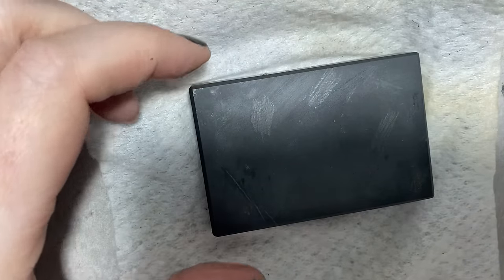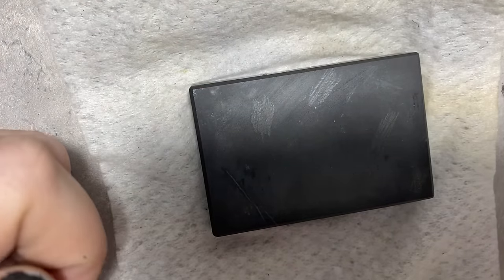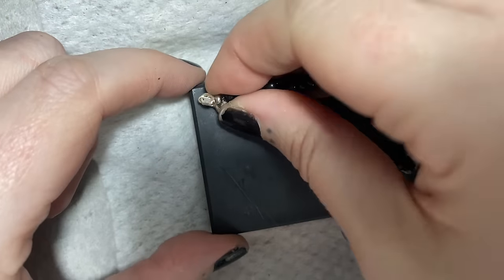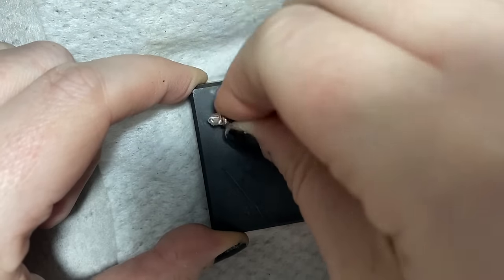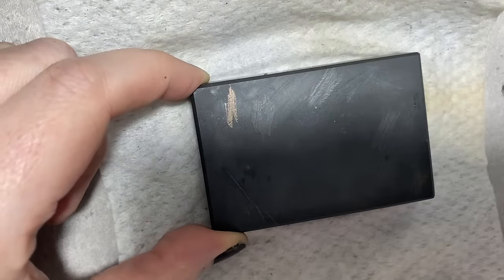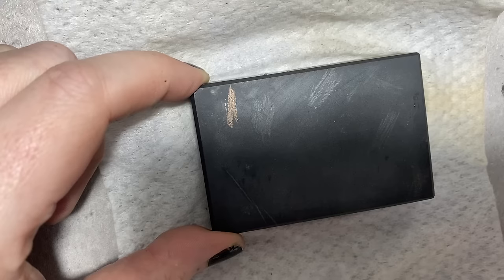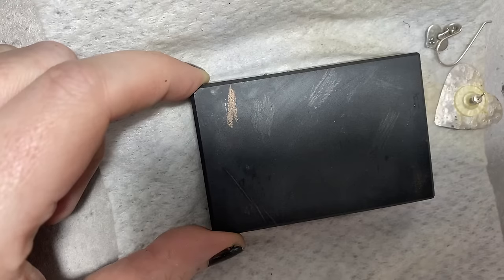There we go. Okay, what else were we going to test? This little clasp. Sometimes, a lot of the time, you just need a scratch and that's enough to tell you that that is not silver. So that'll go in there. I don't need to test those earrings. There were some unmarked bits, wasn't there, that we were going to test. These ones. And that one.